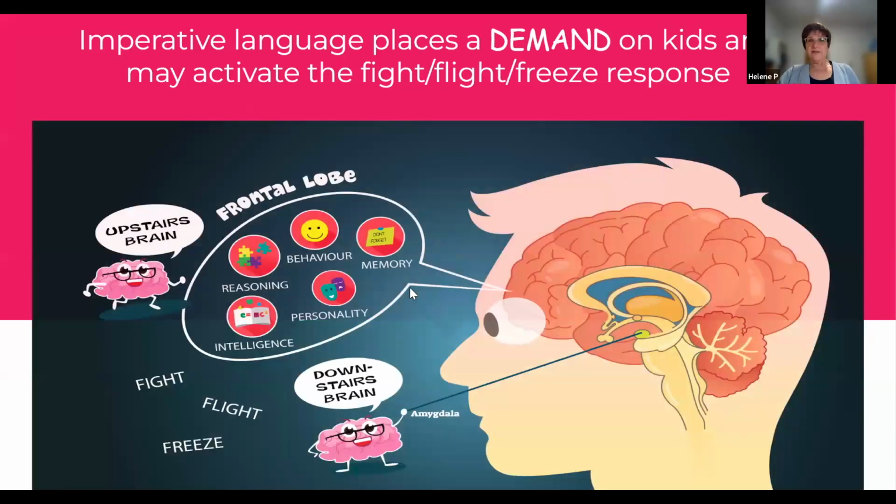So Dr. Dan Siegel, he's written some books, The Whole Brain Child. This is the image that comes from one of his books. And what he does is he classifies our brain as an upstairs brain and a downstairs brain. The upstairs brain is where all our thinking happens. So our memory, our reasoning, our language, all those things that we could reflect on are in our upstairs brain. And our downstairs brain is really that fight, flight, or freeze.